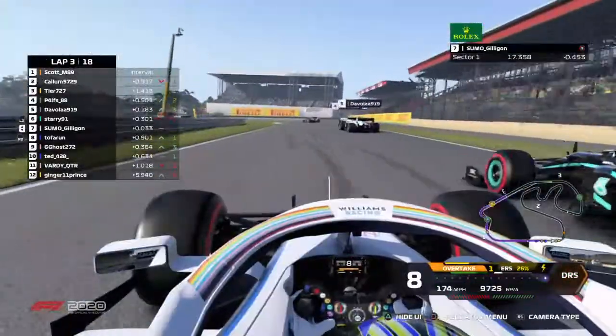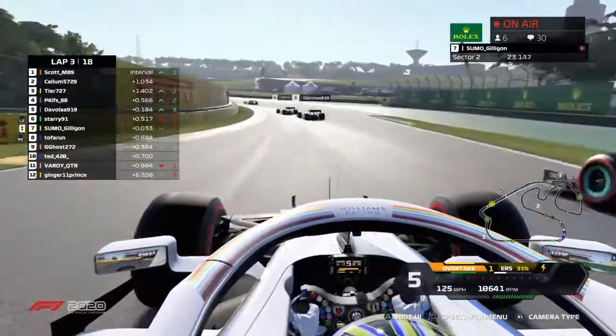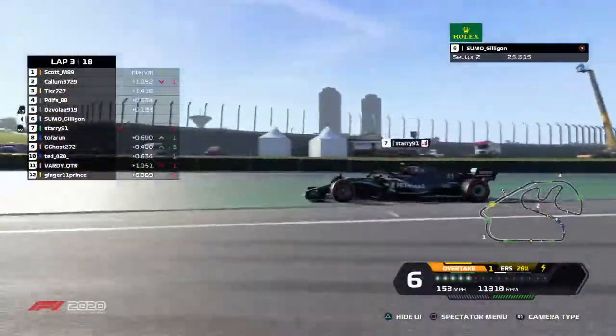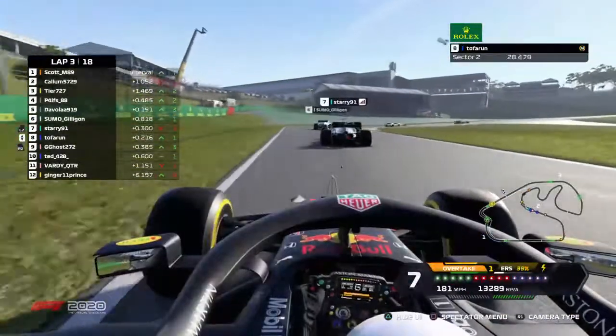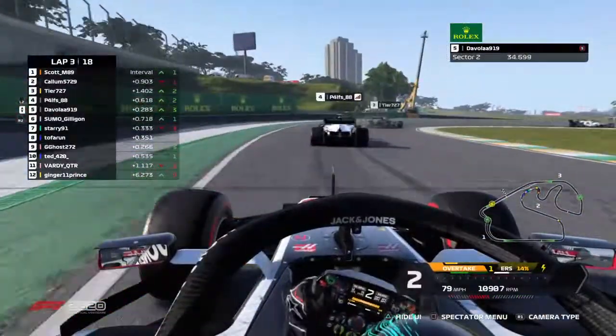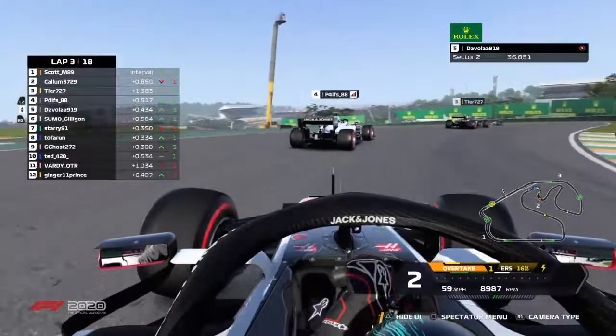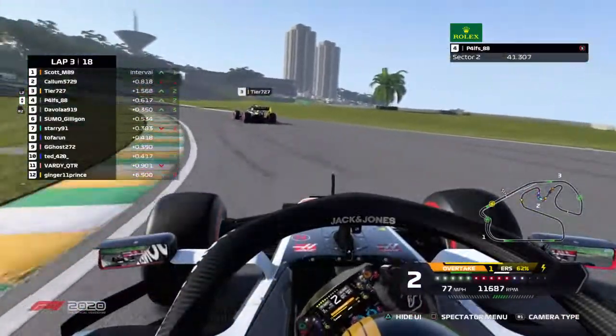Up the inside into turn 3 he goes, then up the inside. Very, very tight. He's up the inside. Bit of ding-dong battling. Starry sent off the track from Sumo, who was on the inside. This could leave him vulnerable from Topher, who is behind. And Davila looking to get past his teammate for P4. Then Palps holding on very, very well, and his pace is looking really good. Then here at Interlagos, he's looking to try and potentially chase down Tyr for a podium.